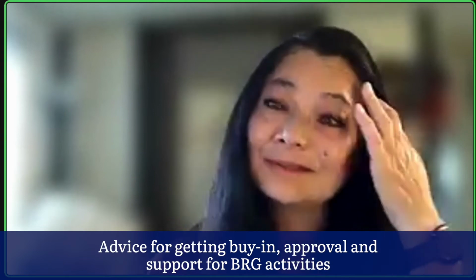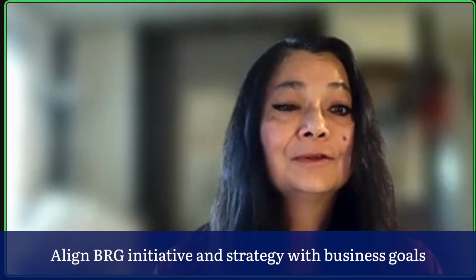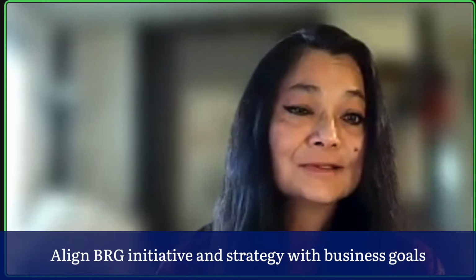So what are some advice or recommendations you would have to get that buy-in for some of your programs in your BRGs? Well, I definitely have seen that in the disabled advocacy area. And for me, one of the best ways that I've seen to get buy-in is to really show the business case. How does the initiative, the strategy that we're proposing, the company support, align with the company's goals, align with the colleague experience that Thermo Fisher is trying to curate, and really prove that up with, as I said, the business case. If we do this, then people will feel empowered.